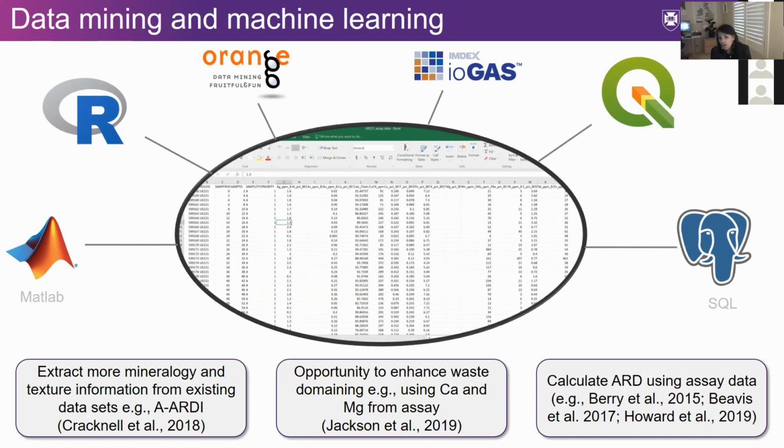There are opportunities to look at the assay data more effectively. Laura Jackson, in her new role with RGS, presented last year at PACRIM ways that they were using the calcium and the magnesium to define early neutralizing potential domains. They calibrated those values with some static data and worked out the dolomite and calcite abundances to better design their waste schedule. They're doing waste planning and wanted to improve their scheduling.